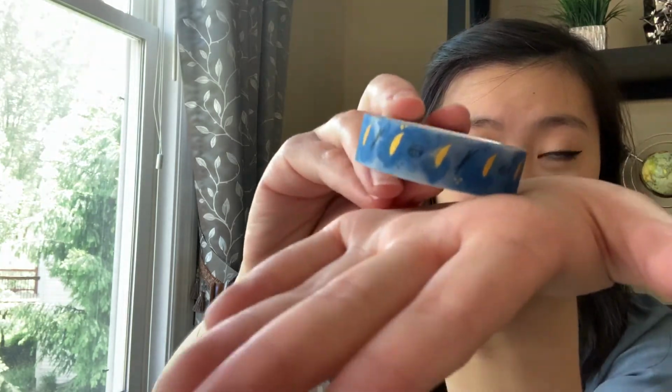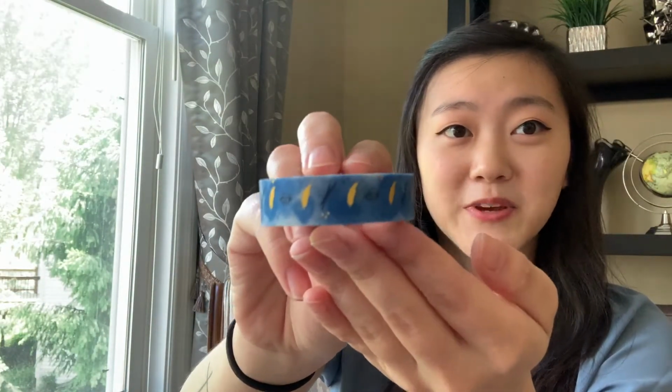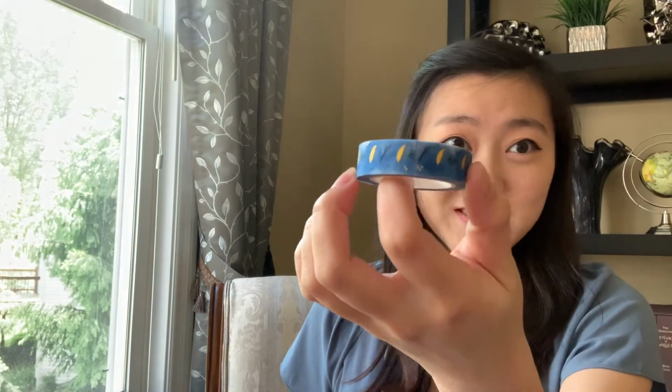And then we have some washi tape, which is great for my bullet journaling. I don't know if you could see, but it has little feathers and eyes and, I think, spears. And that is from Daughter of Smoke and Bone. This is Daughter of Smoke and Bone inspired.